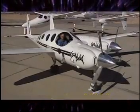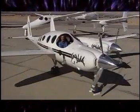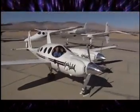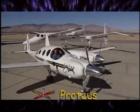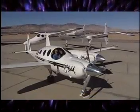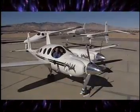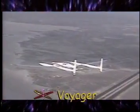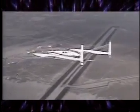It is a very safe, long-range, light twin airplane, and it's the airplane that I fly nowadays. Behind me is the Proteus, a high-altitude airplane that's used for special missions. Probably my most famous airplane, though, is the Voyager. The Voyager, about 16 years ago, took off at one airport and flew completely around the world, taking some 9 days, and landed at the same airport without refueling. And that set a milestone in aviation.